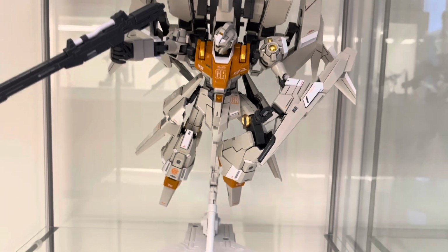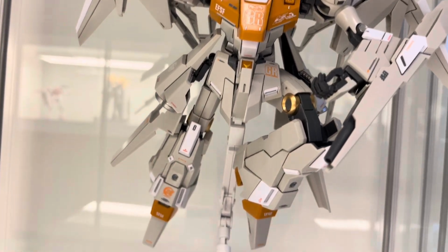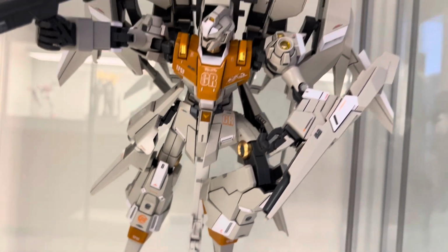This is kind of big. I kind of like it, and I used a lot of decals on this one. Way more than I should, but I like decals.